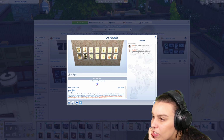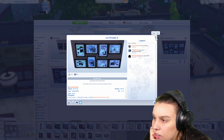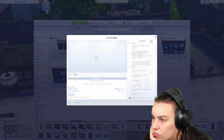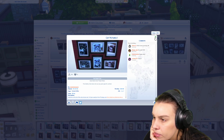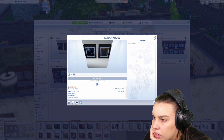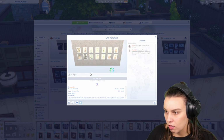I like these two. Cat pictures. What are these ones? Oh, those are like cat real life photography, which doesn't really suit the game. Let's try these. So shout out to Shani.